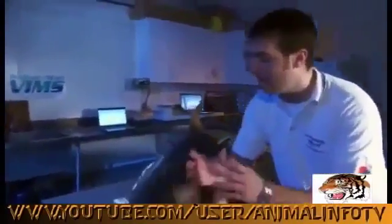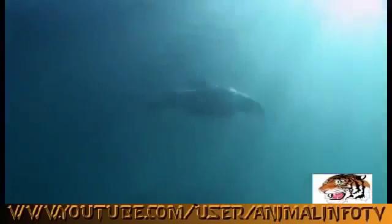These monsters also have a highly developed sense of smell. As a shark swims, it moves its head back and forth. The purpose of this is to find areas that have higher concentrations of odor molecules, and this is to help them pinpoint exactly where that prey item is.